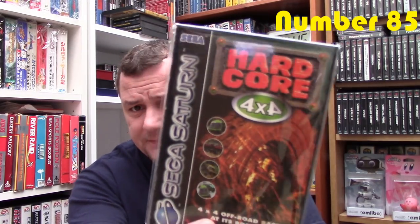Hardcore 4x4, a bit of driving, off-road, funny enough. Again, another one that could probably be quite tricky to source. I grabbed this off mainland Europe. Price-wise, again, 60, 70 quid-ish if you're lucky. This is in pretty good nick. It's got a security sticker on it, which I'm not overly fussed about.